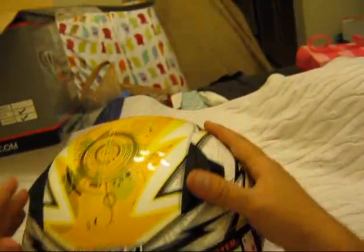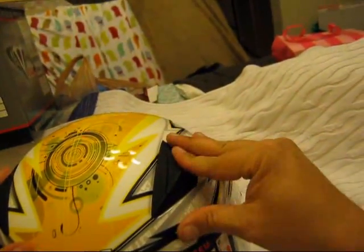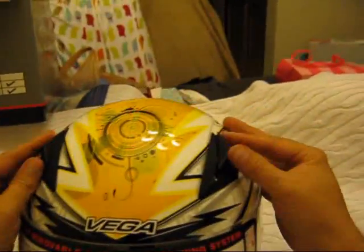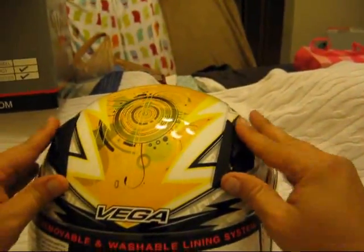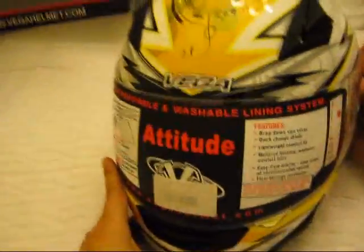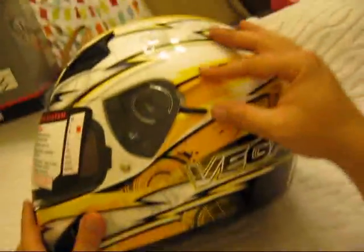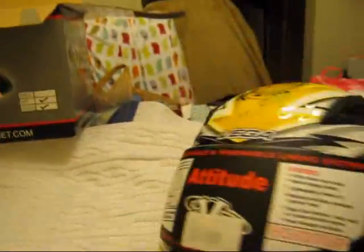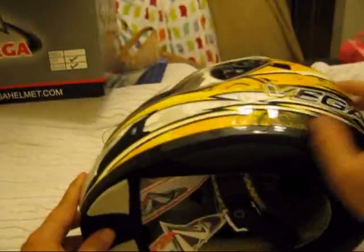And then these open and shut. Yeah, those things feel a little flimsy, but they are rubbery, which means you should be able to open them and close them with gloves on. And then you've got a rear exit vent there. And then here's the control for the sunshade. The other model, which I can't remember, had it right here.